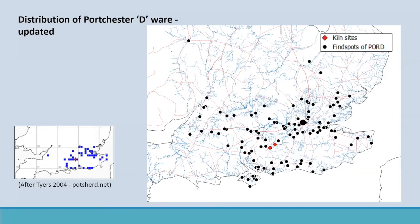Distribution maps can only tell you so much. I've put a large blob on London because London is a very busy site. Lots of excavations going on there due to building work. I know that there's over 200 late Roman sites, and so it is fairly well represented. But this new distribution map will show that we've got lots more on the Isle of Wight, which wasn't previously thought, the western spread, and we've got a few almost odd outliers to the north.